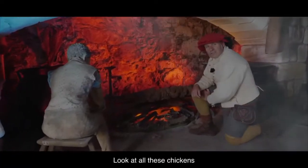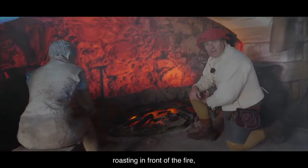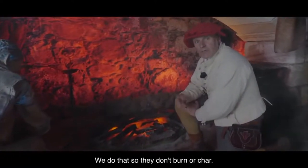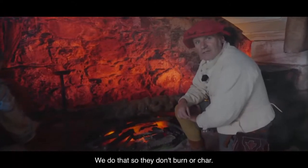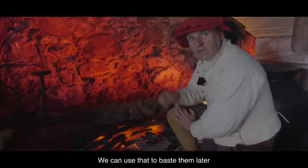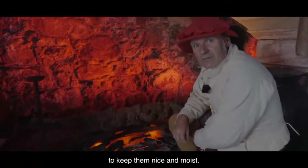Look at all these chickens roasting in front of the fire, slowly going round and round. We do that so they don't burn or char. I'm going to get a wee tray to put under them to gather all the juices. We can use that to baste them later to keep them nice and moist.